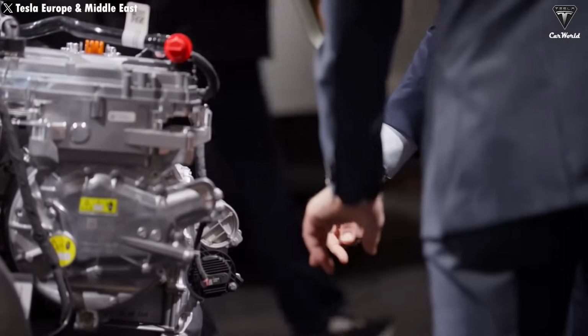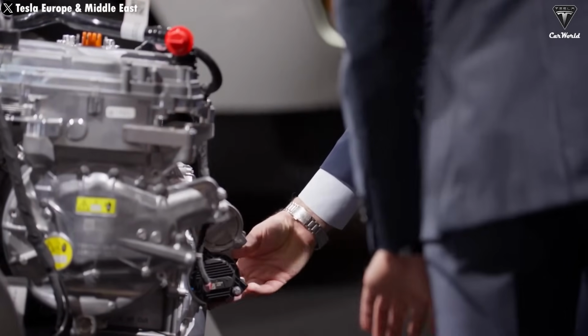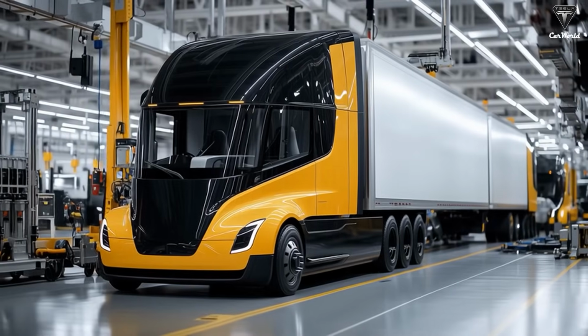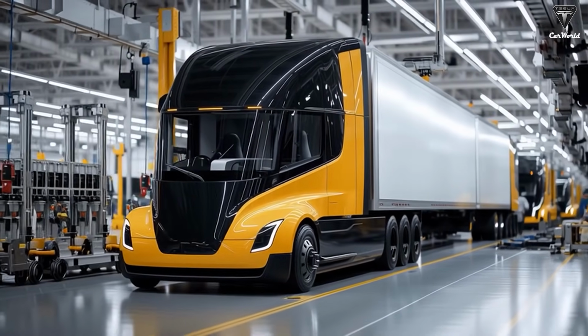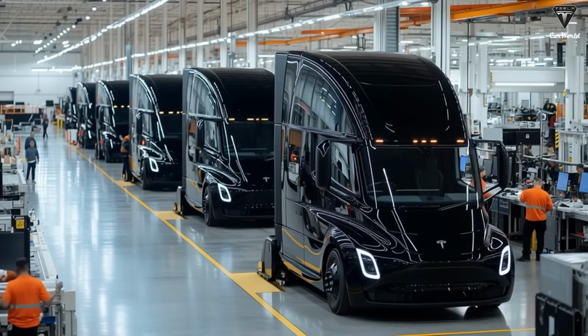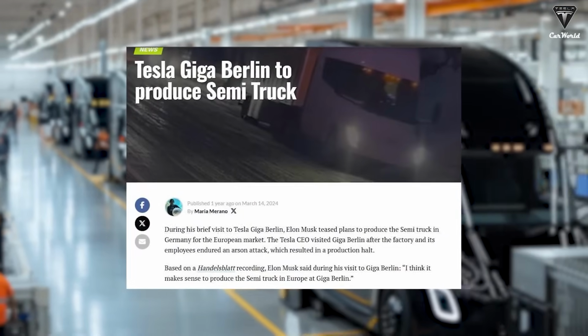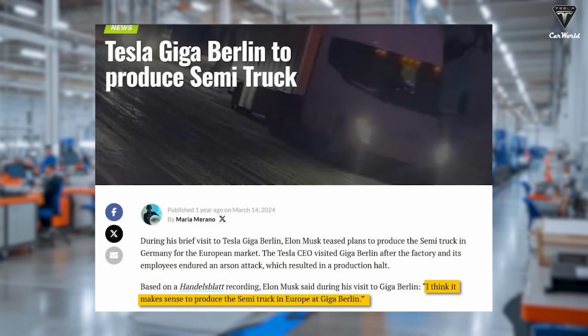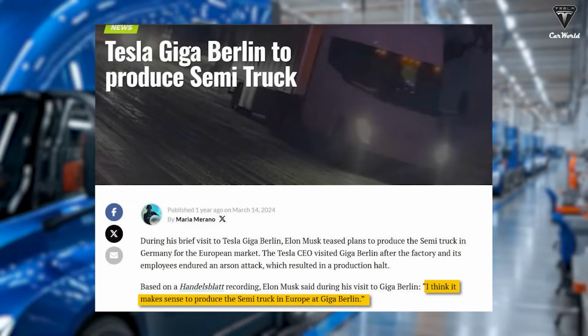This strongly suggests that commercializing the Tesla Semi in Europe is no longer a matter of if, but when. It aligns with Elon Musk's statement on X: Tesla Semi will be available worldwide. As we recall, during a visit to Giga Berlin in early March last year, Musk told workers at the European factory that Giga Berlin was the ideal factory to produce the Semi. He said, "I think it makes sense to produce the Semi truck in Europe at Giga Berlin."